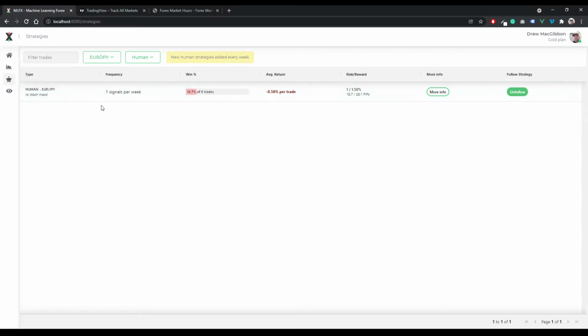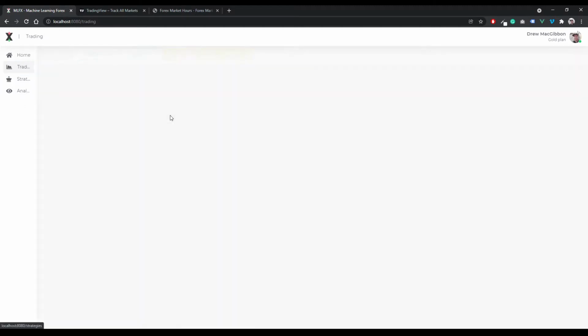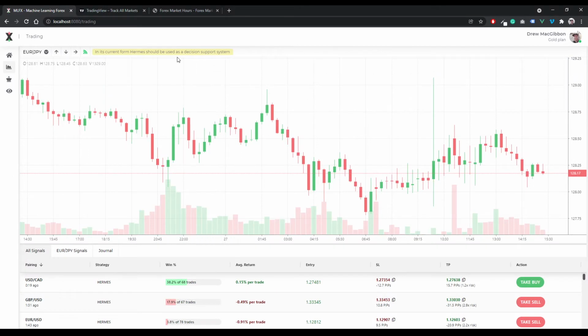What we're going to be doing, and what you would be doing if you joined up now, is using the Hermes strategies as a trade decision support system. That's a mouthful, isn't it? But we're not using them directly as signals. We are having to still put in a little bit of work because we do need to improve Hermes a little bit more. It's semi-rudimentary at the moment. There are still things that we have to do.